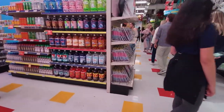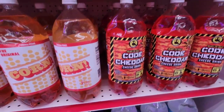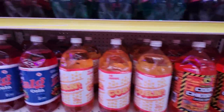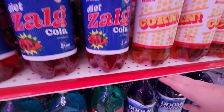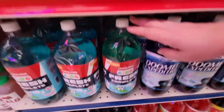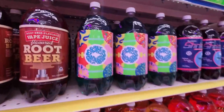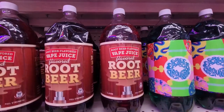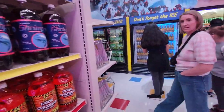Oh, I wanted to look at these. Code cheddar cheese drink. Diet Zolg Cola. That actually looks kind of yummy. Doomed Expedition. Kids Fresh Complete. Okay. Ooh, that's really pretty. I like that. Root beer flavored vape juice. Anyhow, so lots of really cool stuff to see.